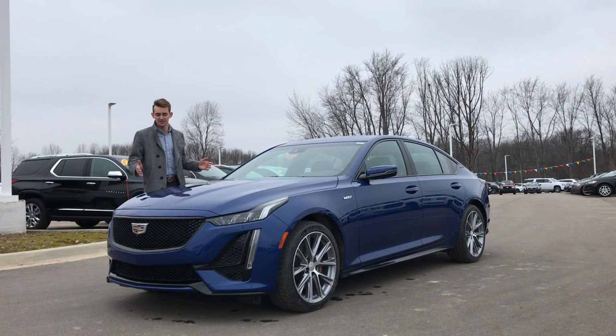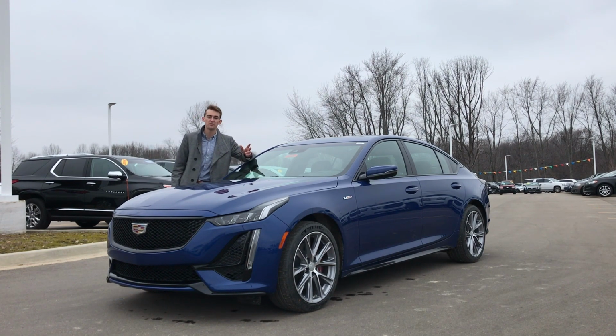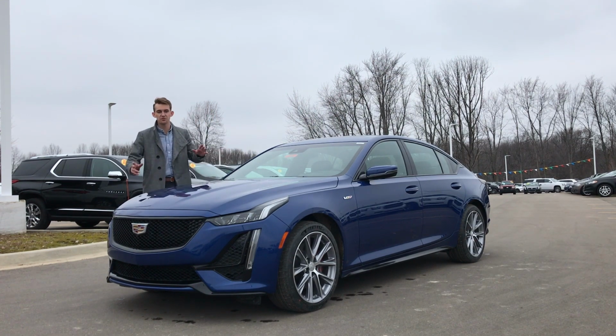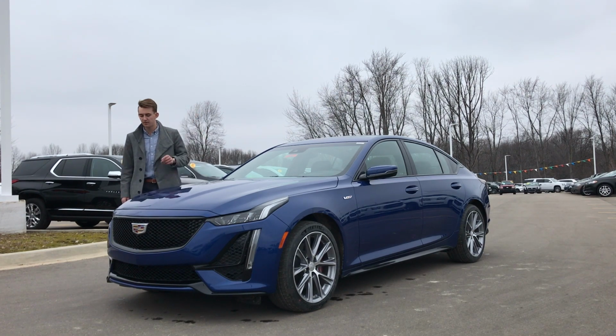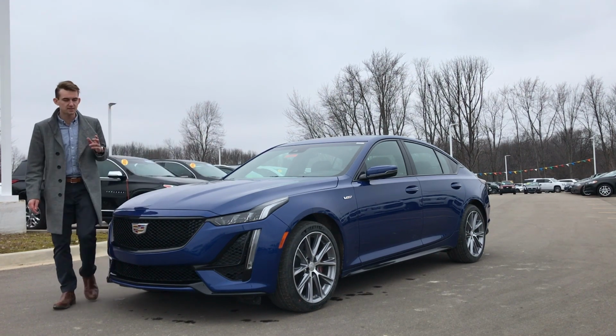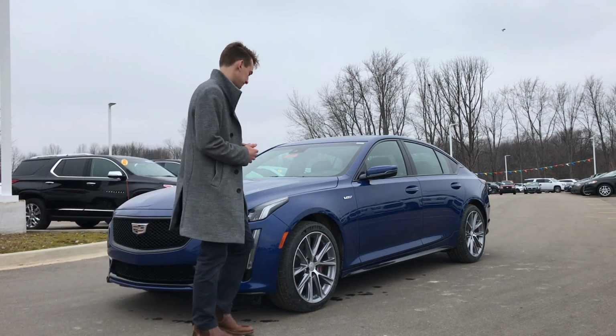Today we have this, the 2020 Cadillac CT5-V. Does it have what it takes to be called a V? It's no longer that glorious supercharged V8. No longer does it scream and howl to over 200 miles an hour. But it's got one important thing. It's the basis of what will be a great Cadillac.